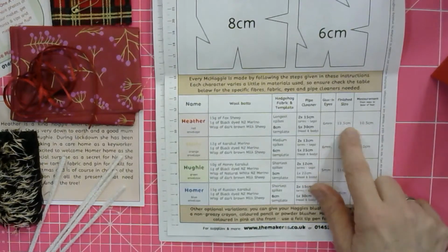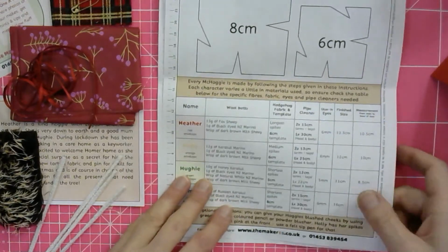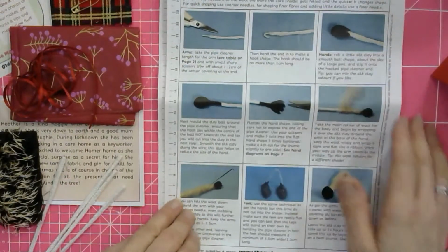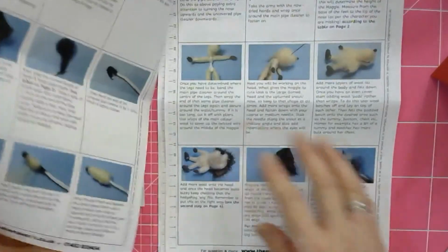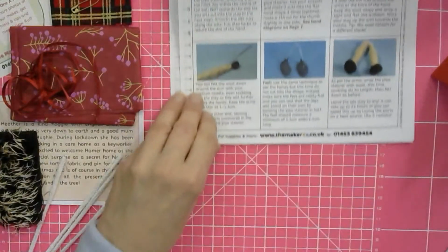And you have got measurements, so you know roughly what you're aiming at for the finished size, and another useful measurement which we will use next time. So today we're just concentrating on page 3 and half of page 4 to make this particular character.